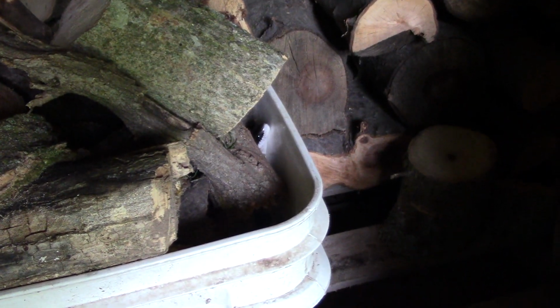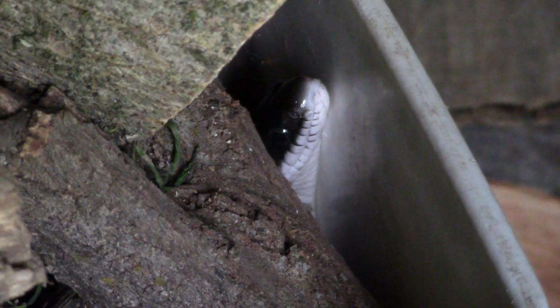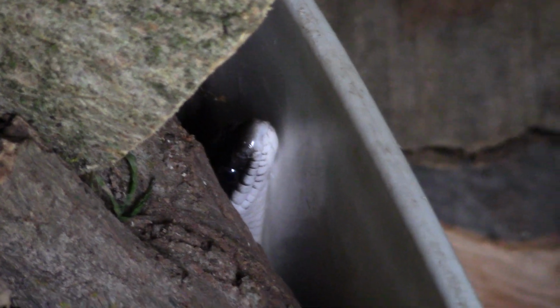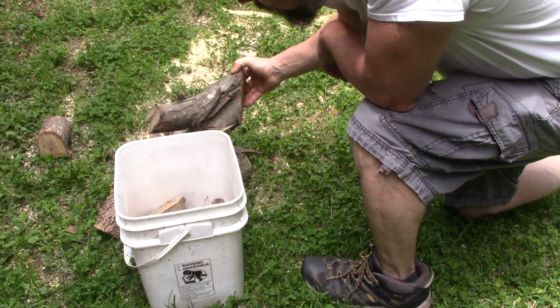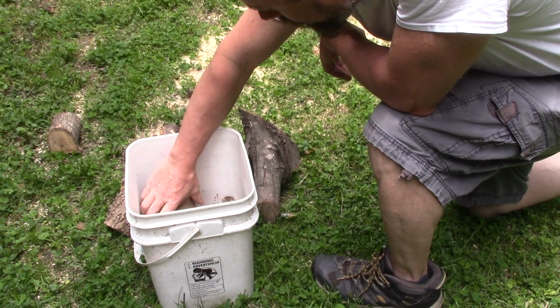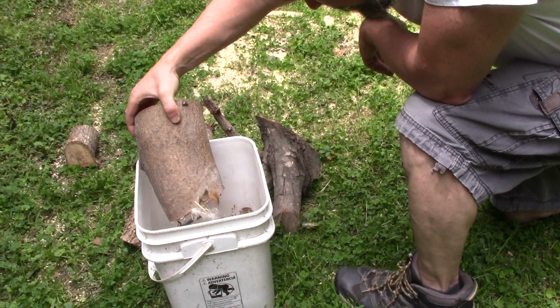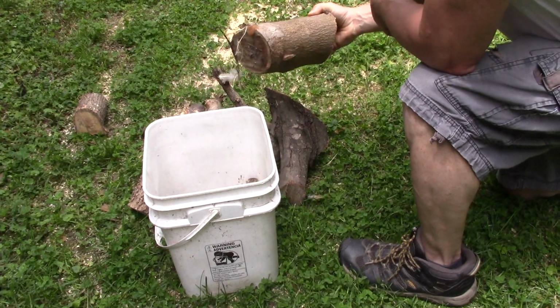Well, he sucked his tail down in, and now he's peeking out. Hello there. Trying to see what's going on out here, huh? Oh, there he goes. I think he found a rodent nest. Can I come look? Yep, go ahead, shine it.